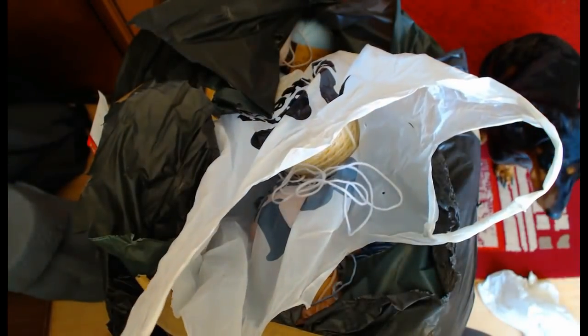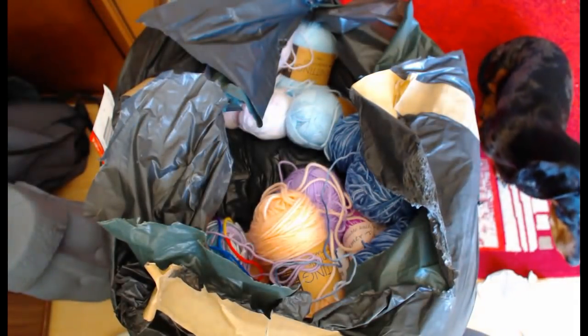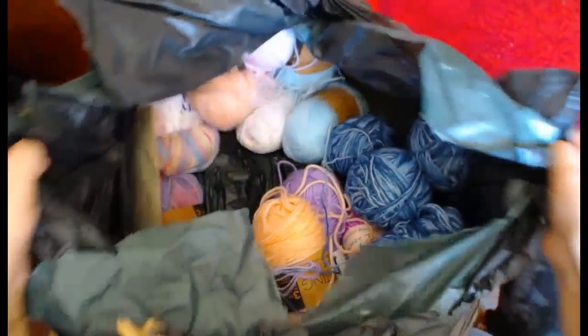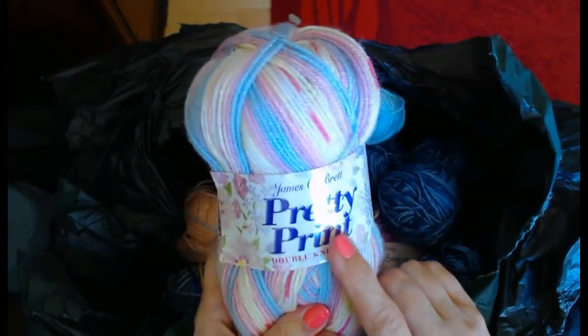So pretty. And there's a little ball of that Aran, and there's two little balls of white. I'll pop them in there. They're good for making little scrap blankets for your pets. We'll pull this up a little bit. We'll take this one. Oh, there's another one of that pretty print.